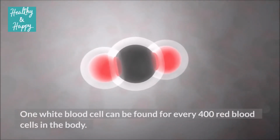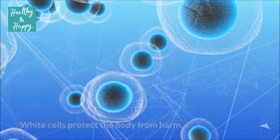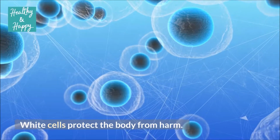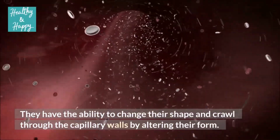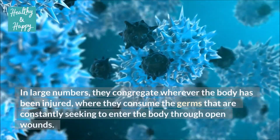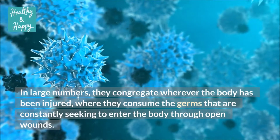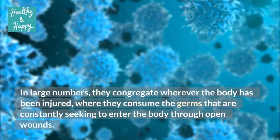One white blood cell can be found for every 400 red blood cells in the body. White cells protect the body from harm. They have the ability to change their shape and crawl through the capillary walls by altering their form. In large numbers, they congregate wherever the body has been injured, where they consume the germs that are constantly seeking to enter the body through open wounds.